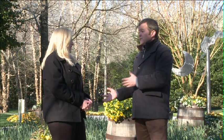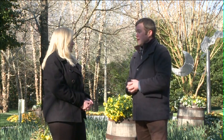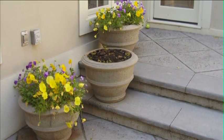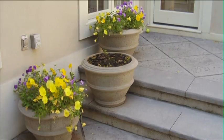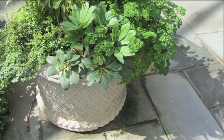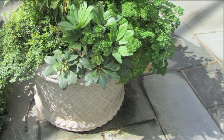One of the issues with containers is they do dry out more quickly than something that's planted in ground, and that may for some folks make them not as practical because in many cases they may have to be watered once a day, or in the heat of the summer even twice a day. But these give you some extra time, and I think it makes it even that much more convenient for the gardener. Well, also with pots, size does matter. The larger the pot, the more moisture it can hold. The more moisture it holds also means less frequently you have to water the pots.